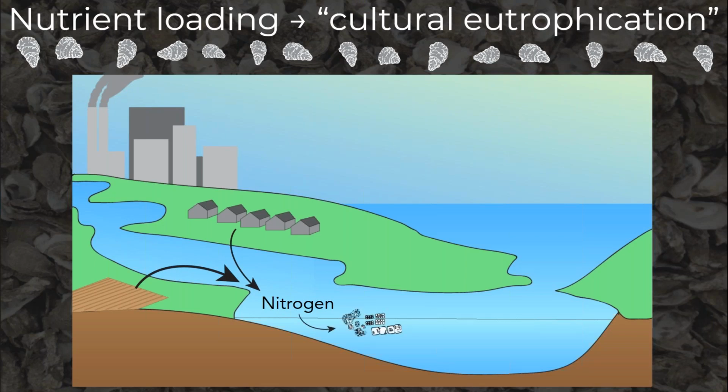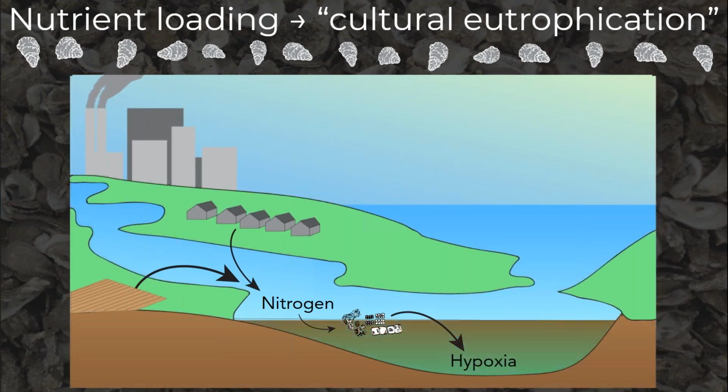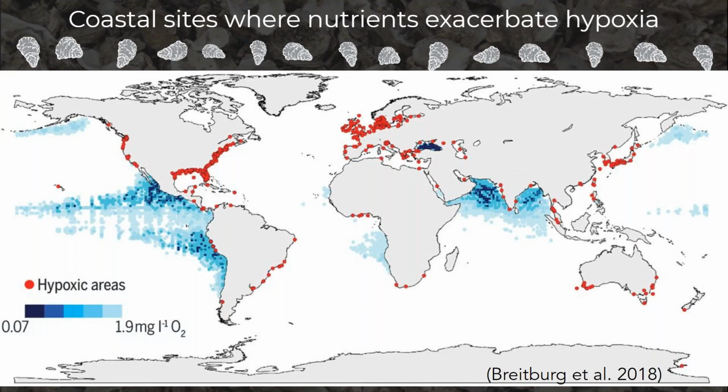When the nitrogen enters the water, it fuels algal blooms. And those algal blooms, when they die off, suck up much of the oxygen in the water, resulting in potentially fish kills or dead zones. This has not just been seen in the Chesapeake Bay. This has been seen around the world. In fact, these red dots are pointing to areas where anthropogenic nutrient inputs have resulted in declines in oxygen to less than 2 milligrams per liter.